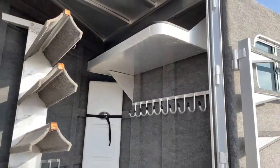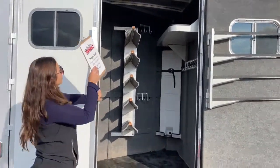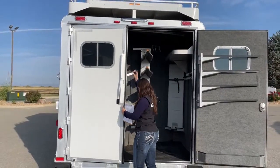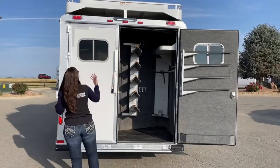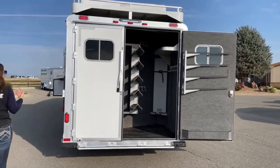So I'm gonna shut this door real quick. Have the LED light in the tack room, and then you have one up above too. And that just helps when it comes to being able to, you know, have that light and using it and everything.